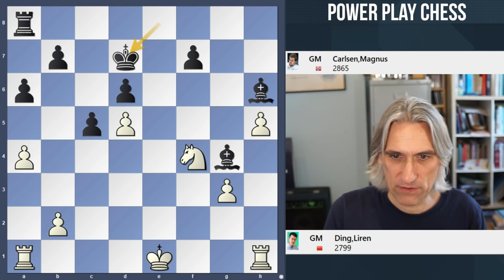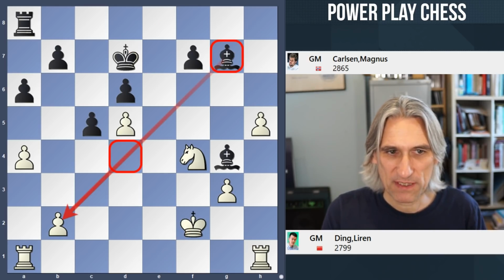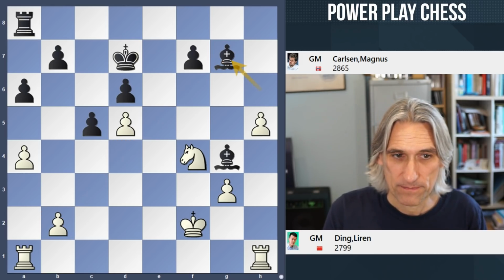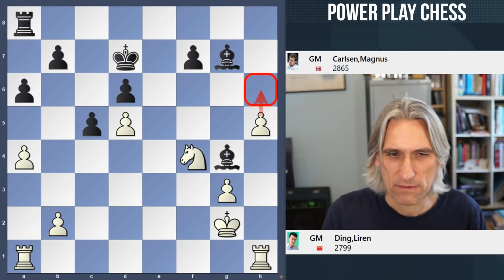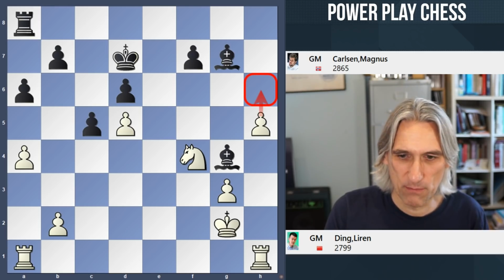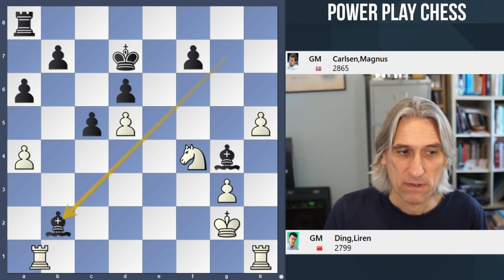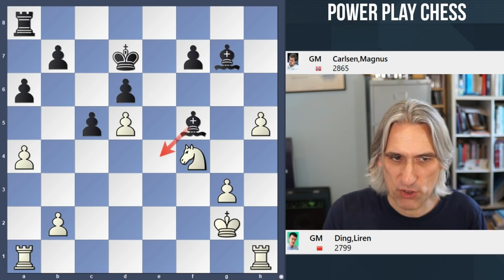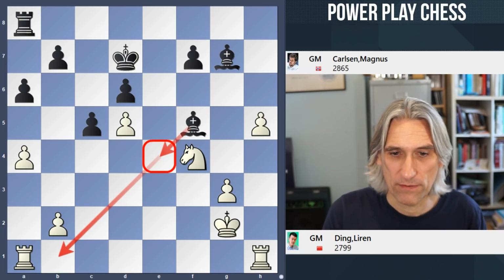But black does have those two bishops. King f2, bishop g7. So this bishop steps into the game. Might check on d4, might just take the pawn here. King g2 steps out of the check, and now h6 might become more of a threat. Now if bishop takes b2, then the rook will crash into the position. So Carlsen played bishop f5, threatening a check, but also covering b1.